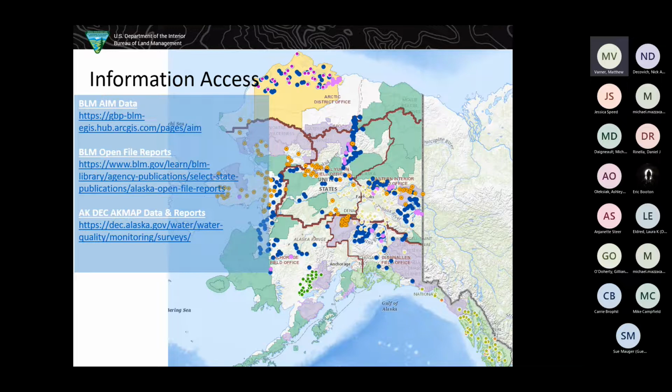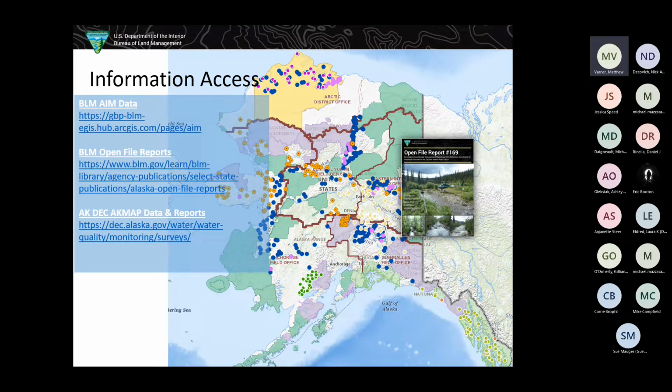The BLM also routinely summarizes data in what we call open file reports. And they're available through ARLIS as well as on the web. For example, our Eastern Interior area was summarized in an open file report. And we also summarized the data that we jointly collected with DEC for the National Petroleum Reserve, at least the Arctic Coastal Plain portion of the NPRA.